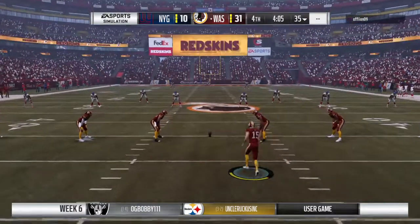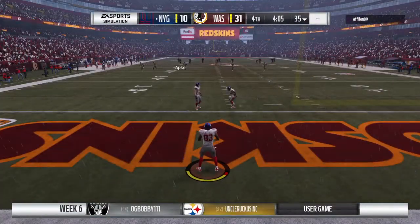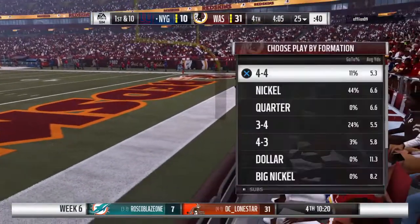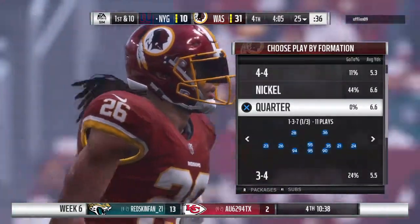Set now to kick this one away, and off it goes. And that'll carry over the back line of the end zone for a touchback. The Giants offense now, they get ready to head back on the field.